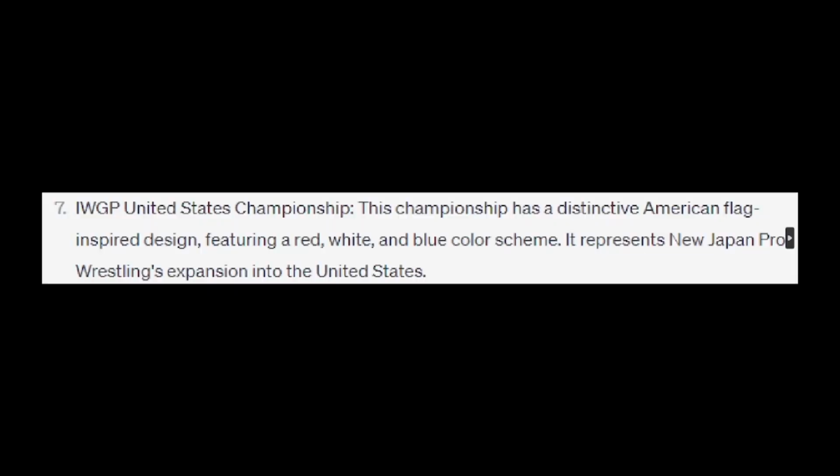But what did ChatGPT have to say about it? This championship has a distinctive American flag-inspired design, featuring a red, white, and blue color scheme. It represents New Japan Pro Wrestling's expansion into the United States.